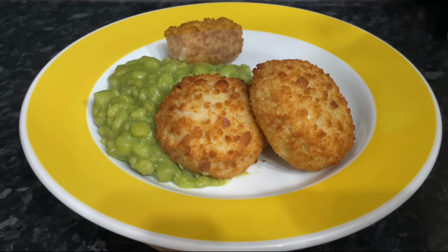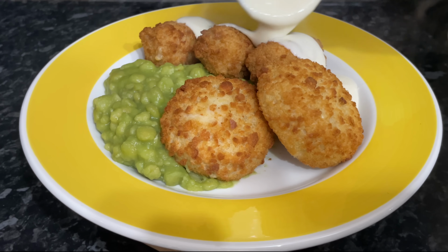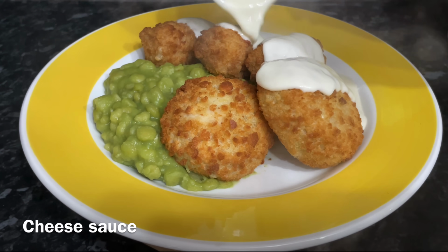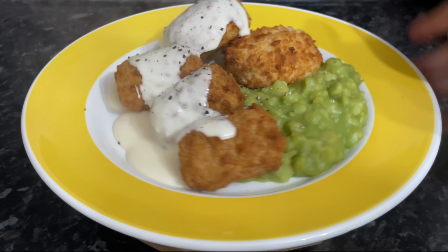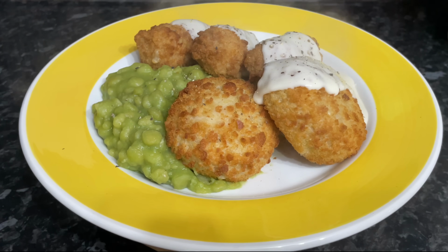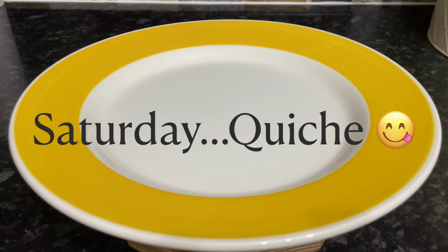It's all just pressed into a wee hockey puck and then breaded in breadcrumbs. And we also had some potato croquettes at the back, and also made a white cheese sauce just to take the dryness off the potato croquettes and the fish cakes, because without that it would have been quite dry. And we do like a sauce, you know, if it's something like this, we do like a wee sauce rather than a gravy.